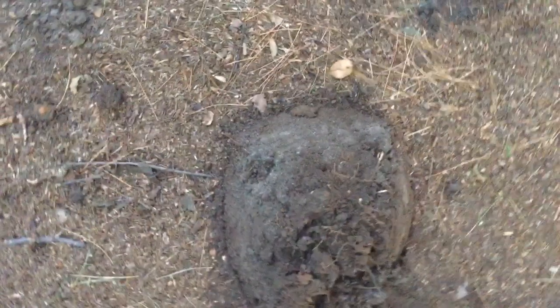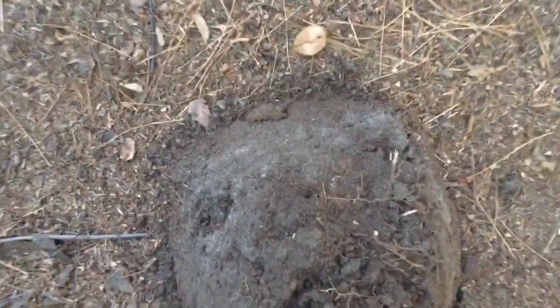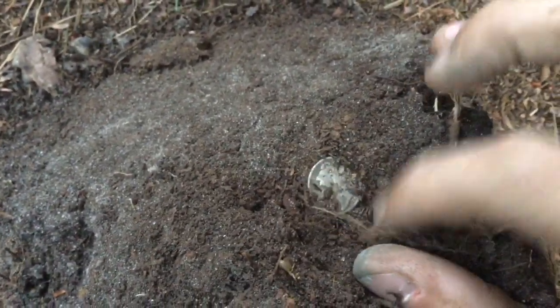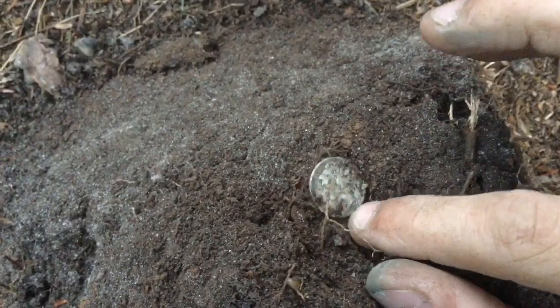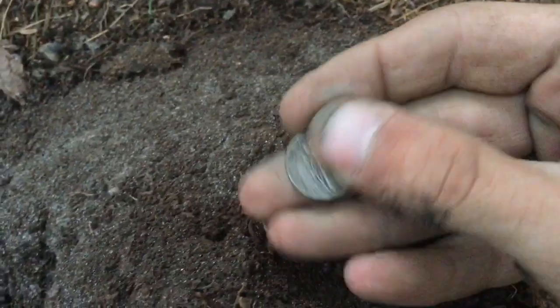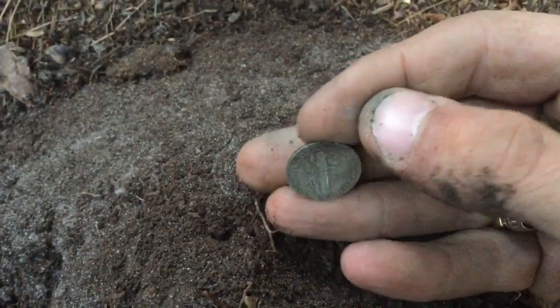Looks like we got one right there. I must have gotten an honest 75 silver coins out of this camp. It's just outrageous. Looks like we got a Merc. Hello, Merc. 42. And I don't see a mint mark.